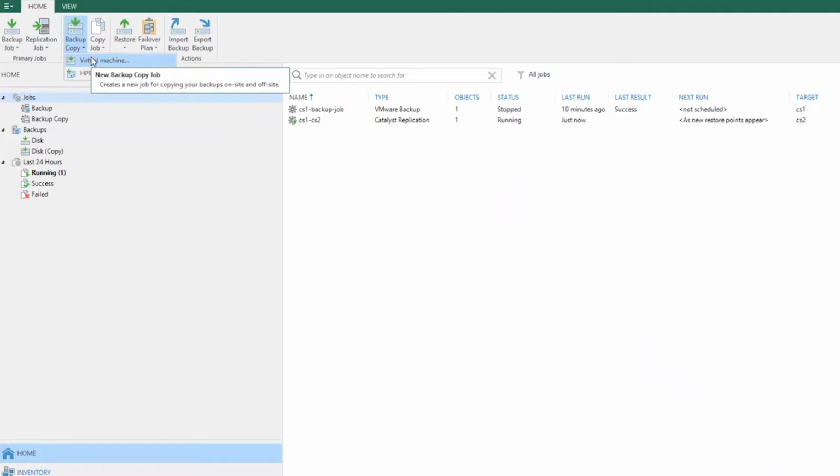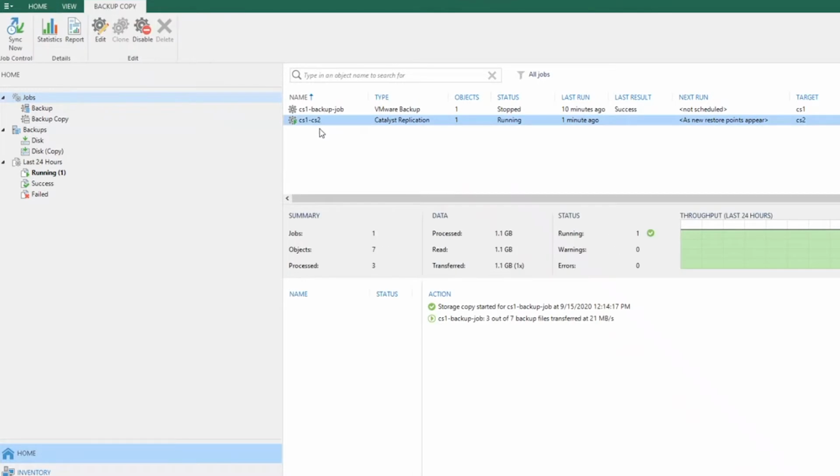In contrast, with this new option right here, the HPE StoreOnce repository, your Veeam server is essentially just issuing API commands to your StoreOnce appliances, then StoreOnce is executing those commands. So there's no overhead required by your Veeam server, and it is all done at the StoreOnce level. So we'll wait for this job to finish. We navigate back to it.